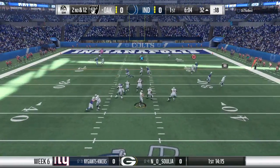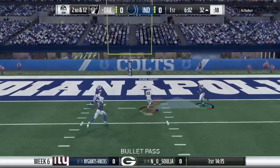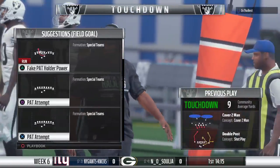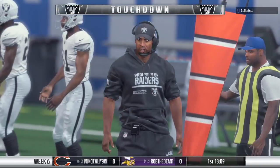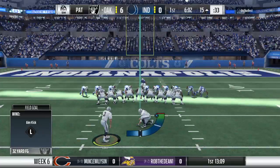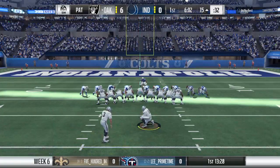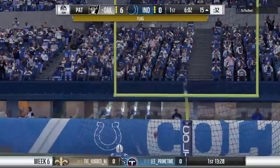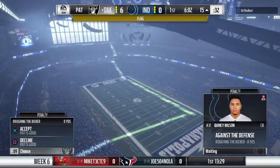Carr to throw on second down. And this is caught. It's Cooper. And he'll take it into the end zone for a Raider touchdown. Amari Cooper with touchdown number 7 on the year. And the Raiders have taken the early lead. And that makes it 7-zip Oakland.